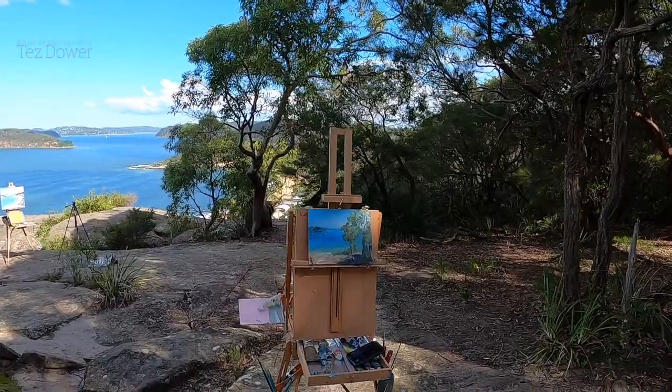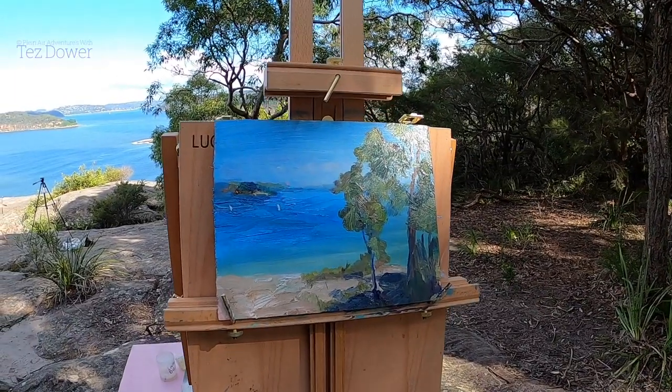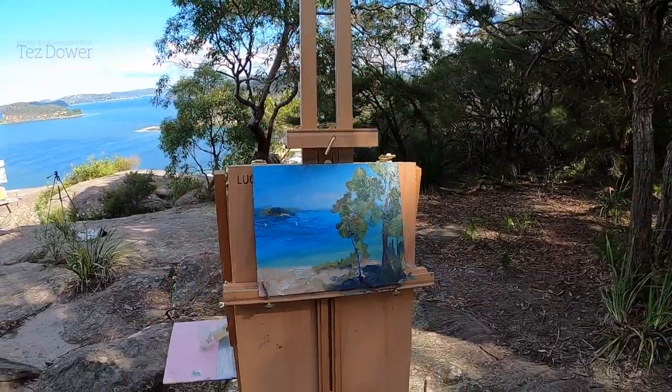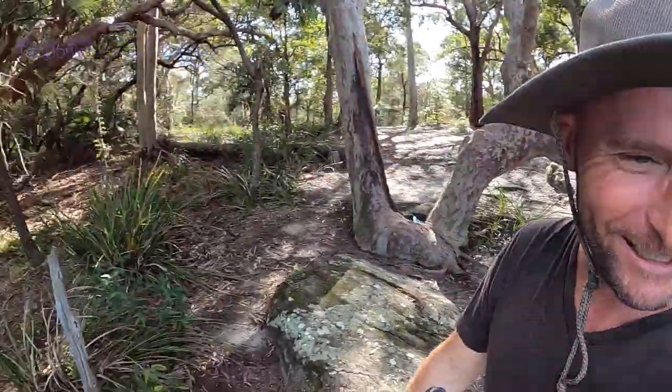It's a bit hard to see with the sun shining through, but he's done what I was thinking about doing. Very impressionistic as well. Thanks, Michael, for coming along. It was good. Adios. Happy painting. Adios, amigos. Happy painting, everyone.